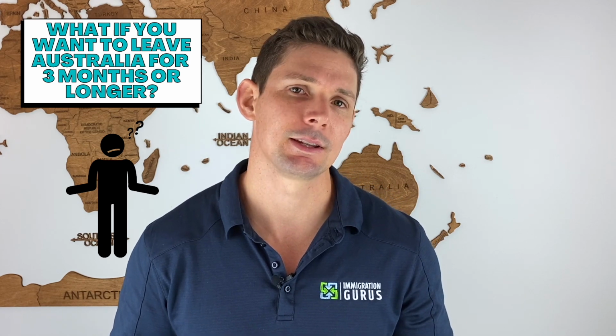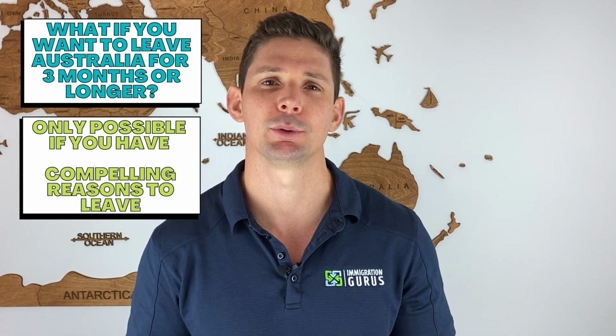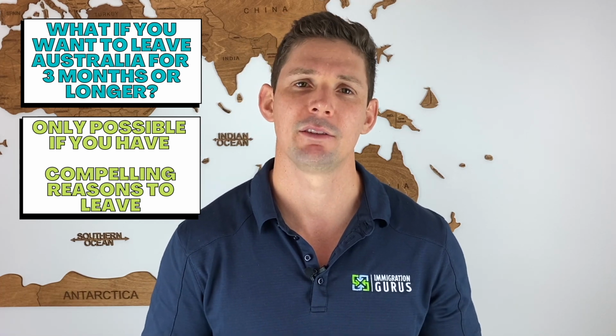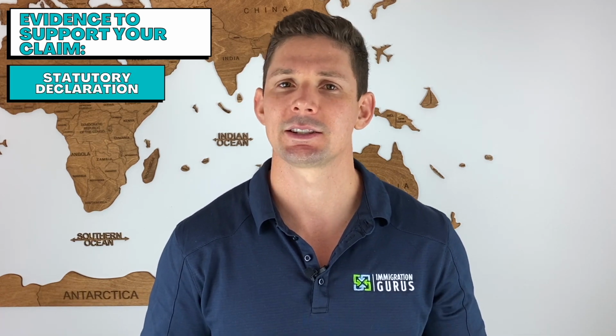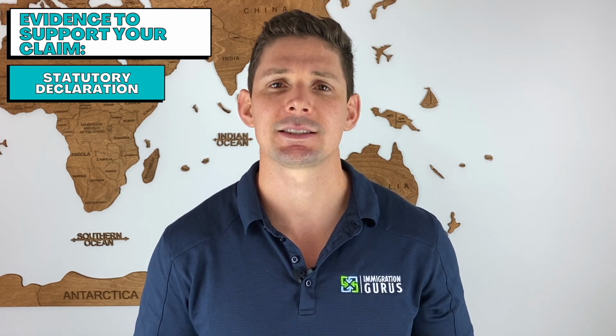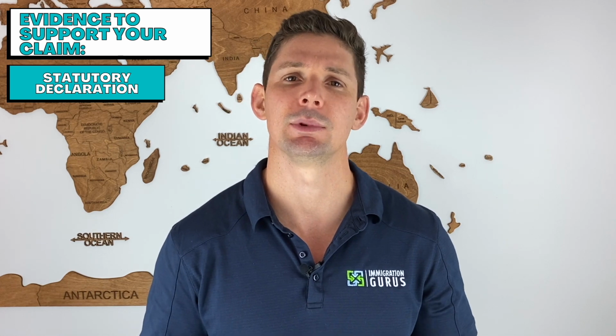Today we will also look a bit closer at citizens and permanent residents who are seeking an exemption to leave Australia for 3 months or longer. It is possible to leave Australia for more than 3 months only if you have a compelling reason. You must provide evidence to support your claim. It is important to know that the evidence has to be provided in the form of a statutory declaration, and this declaration has to state that you're requesting the travel exemption on the basis that you intend to be absent from Australia for more than 3 months.